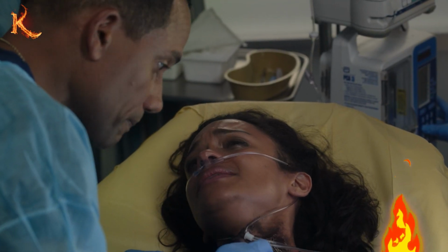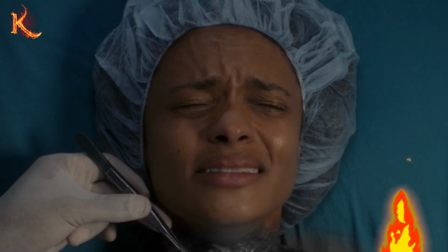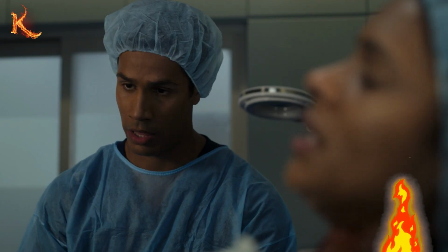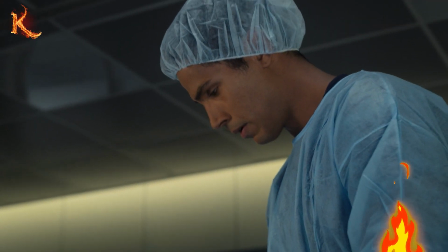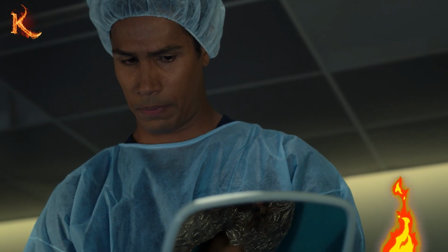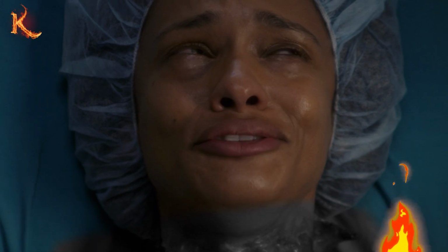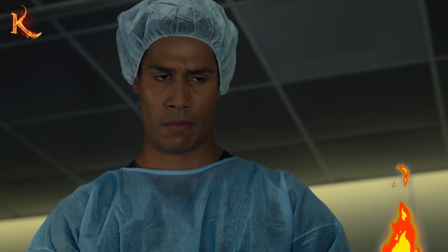This gal is really down on her luck. She's only 20 years old and got hit with some gnarly burns. Dr. Kalu's treating the burn on her neck. The patient's dead set on seeing what she looks like. Dr. Kalu has no choice but to pass her a mirror. The girl breaks down crying. She's always daydreamed about wearing a wedding dress, but now it seems like nobody's gonna marry her.